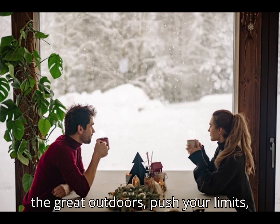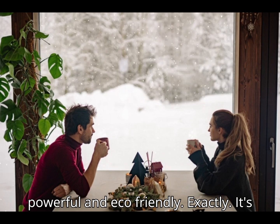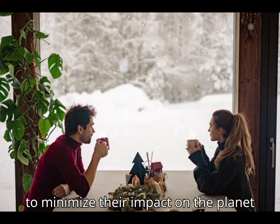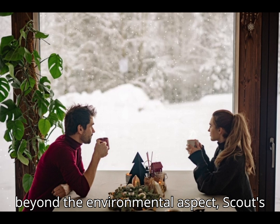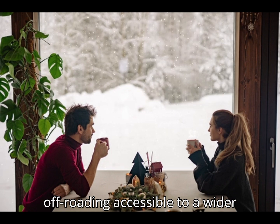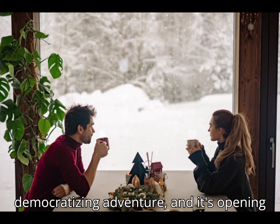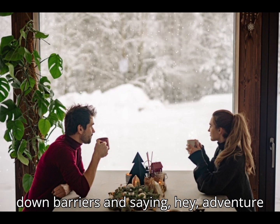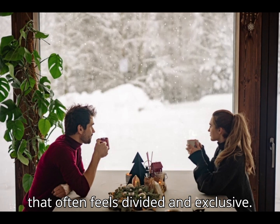You can explore the great outdoors, push your limits, and do it all with a vehicle that's both powerful and eco-friendly. Exactly. It's a message that resonates with a growing number of people who are looking for ways to minimize their impact on the planet without compromising their lifestyle. And beyond the environmental aspect, Scout's focus on affordability is also really significant. They're making electric off-roading accessible to a wider audience, people who might not have considered it before. That's democratizing adventure. And it's opening up new possibilities for exploration and discovery. It's like they're breaking down barriers and saying, hey, adventure is for everyone. Yeah. And that's a powerful message, especially in a world that often feels divided and exclusive.